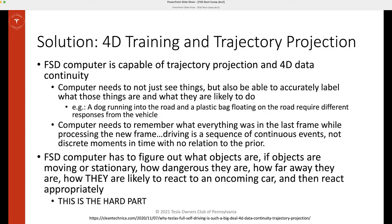What's really on this slide is just to give you an idea of how difficult it is. When you look at it, the car's got to know the difference between a dog running on the road and a plastic bag floating on the road. They require different responses from the vehicle. The computer needs to remember everything that was in the last frame while processing the new frame and looking at the current frame and trying to see ahead. So it's a sequence of continuous events. It's not a snapshot in time. And because of that, it's a very complicated process. And humans, we're really good at that, apparently. The computer, you can almost feel it thinking and deciding, is this something I need to be afraid of?